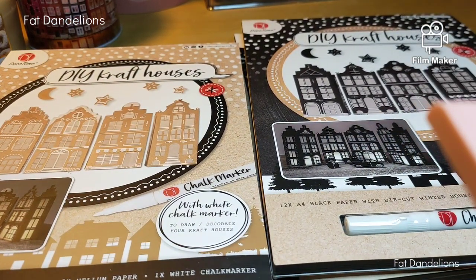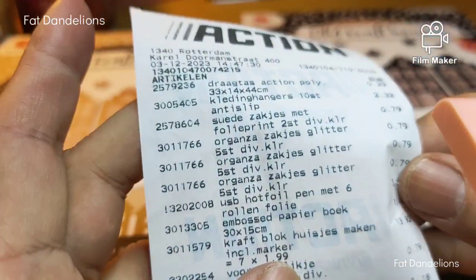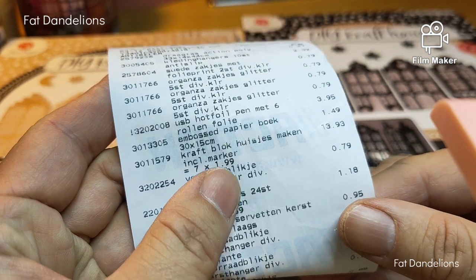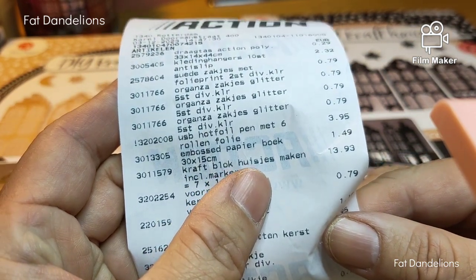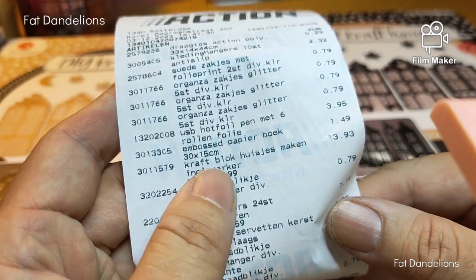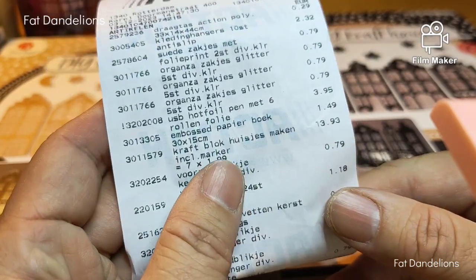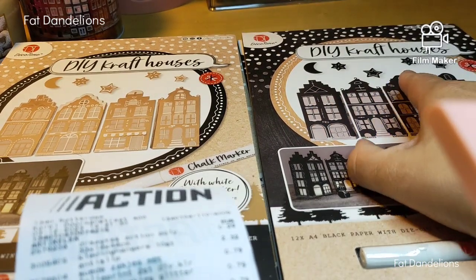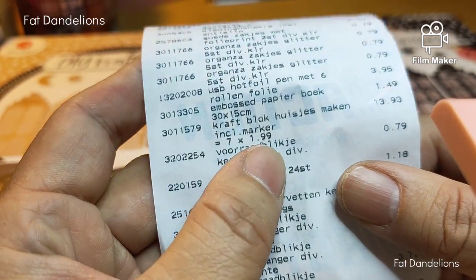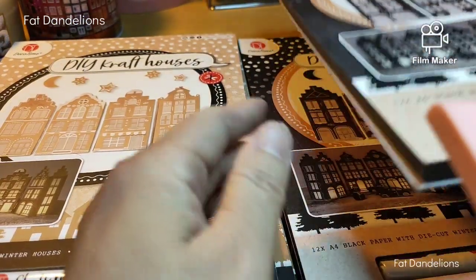That's the black paper. Oh, I have to find what I dropped. Okay, so I have the cash receipt. I'm going to show you the cash receipt. It's somewhere here. Here. Kraft pad houses, DIY houses. Let me translate it better. Actually it's DIY Kraft house. So they charged me 7 times, and it costs like €1.99.